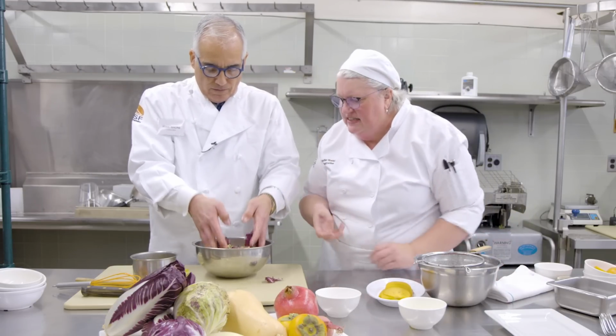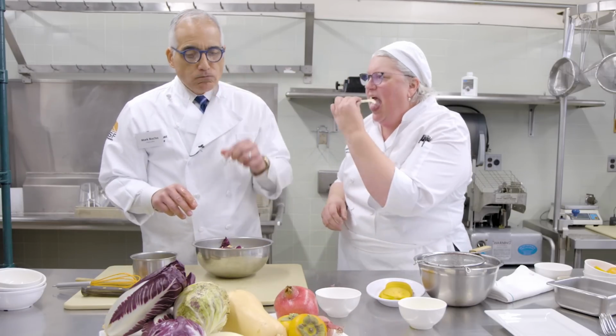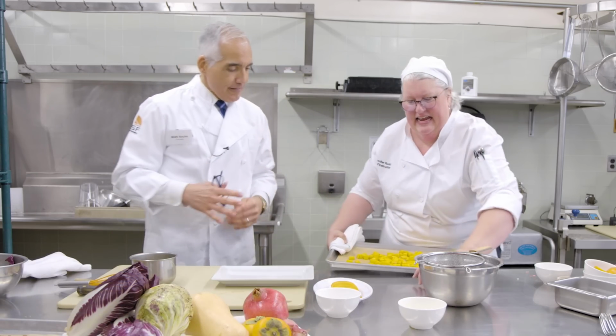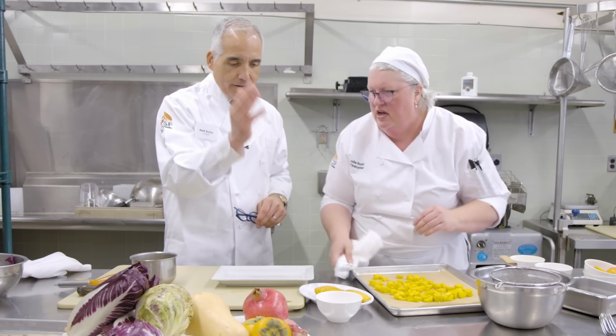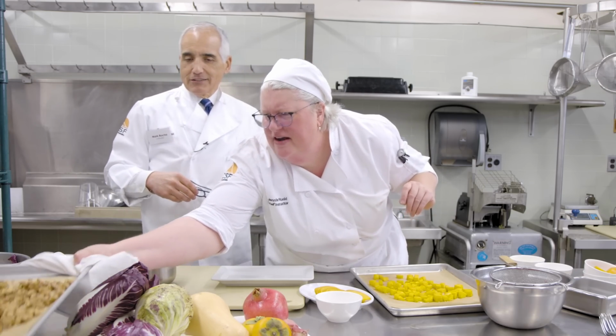And then this is a good chance, if you want, you can taste a little bite, make sure it's got enough vinegar, enough salt in it. That's pretty good. All right. So now here are all of our components. We've got our persimmon, we've got our butternut squash, the walnuts. I know, all these great little things.